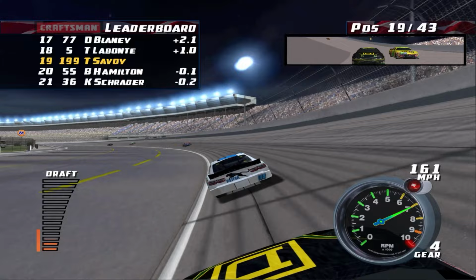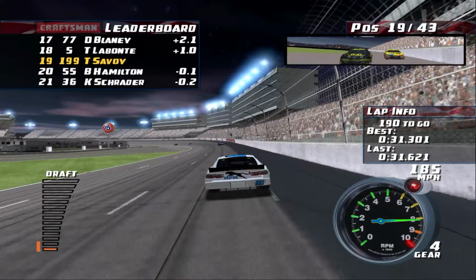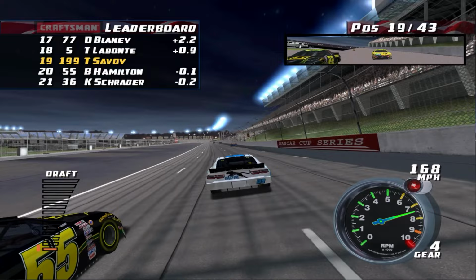Jeez, where does Hamilton all of a sudden get... He wasn't as fast as Schrader. Now he's riding right up on us. I mean, come on. That's just stupid. All right.